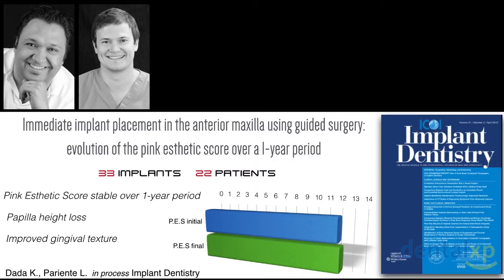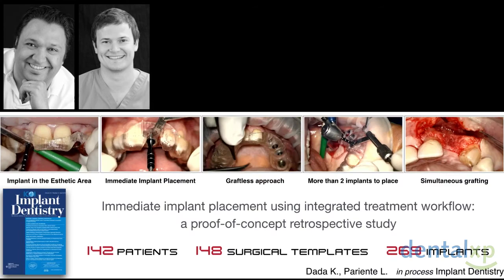What we found was that out of 22 patients and 33 implants, the pink aesthetic score was stable over a 1-year period. We observed a loss of papilla height, which is normal after any extraction procedure, but we had improved gingival texture. And the full results will soon be available.